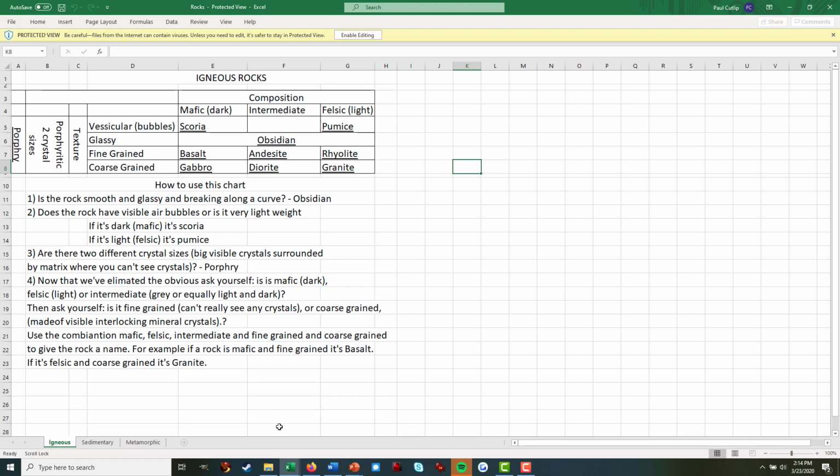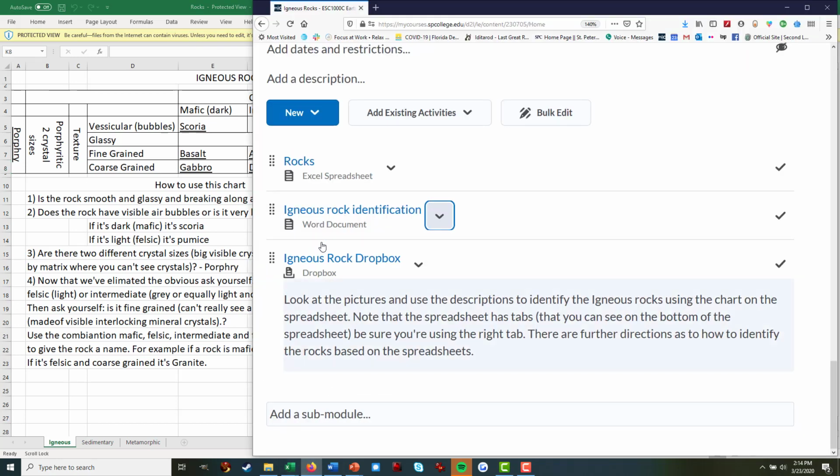Now, this is in the same part of my courses as the document was. It's right there. It will not work if you just open it in my courses. The formatting is all wonky. Okay, so don't do that. You want to actually download it and open it using Excel. As an SPC student, you can download Excel. If you haven't done that, you should probably do that. But anyway, and so what you get is this.